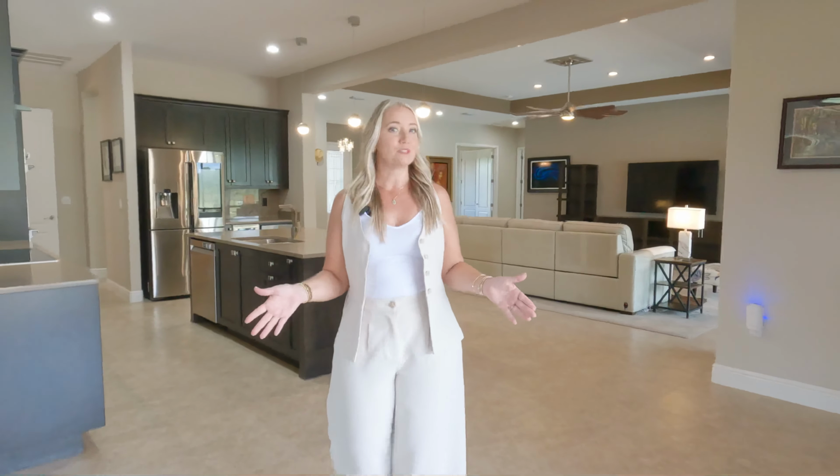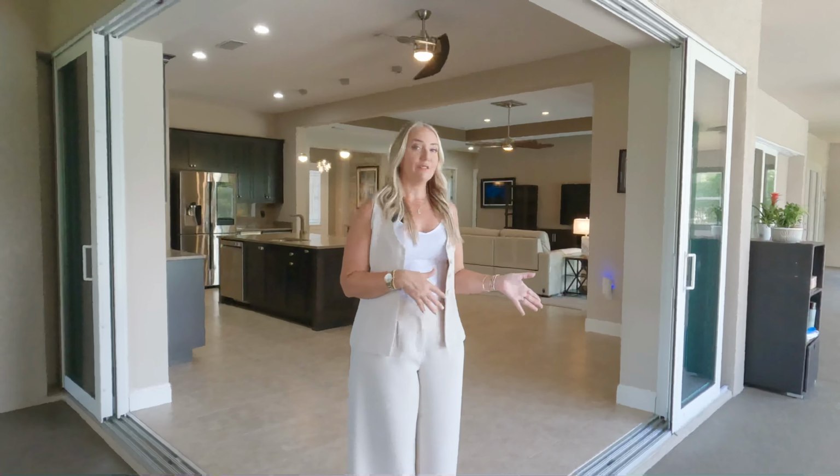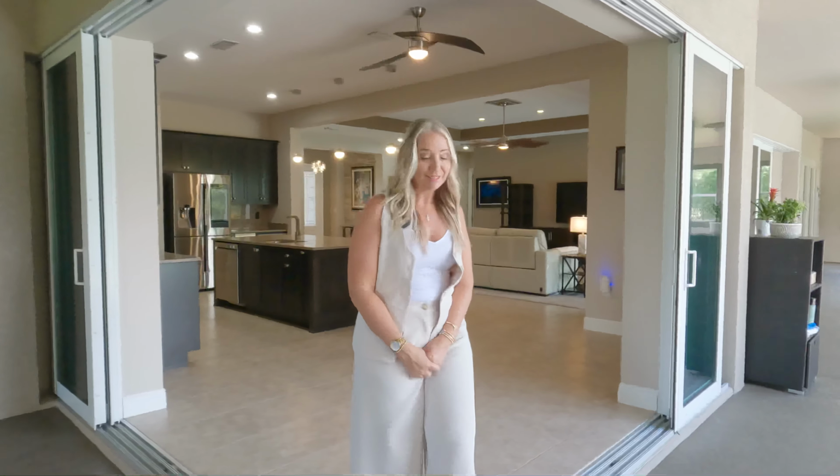Check out the double, triple sliders that open this whole side up into the covered lanai that has an outdoor kitchen, a sitting area for entertainment, and a pool suite. Let's go check it out.